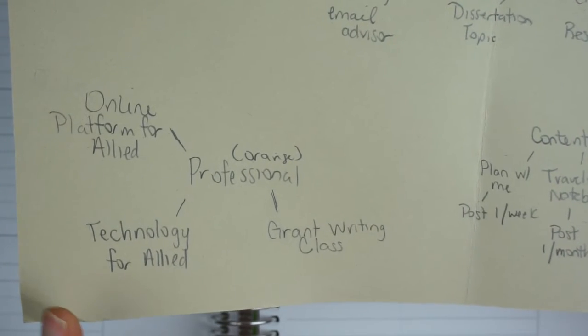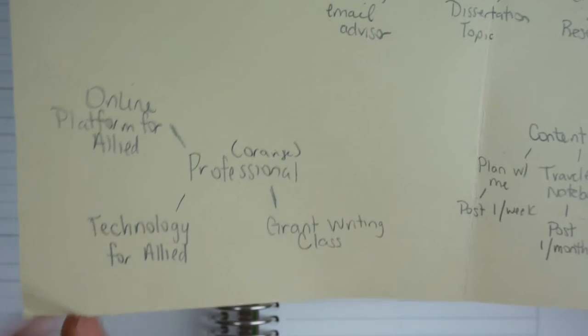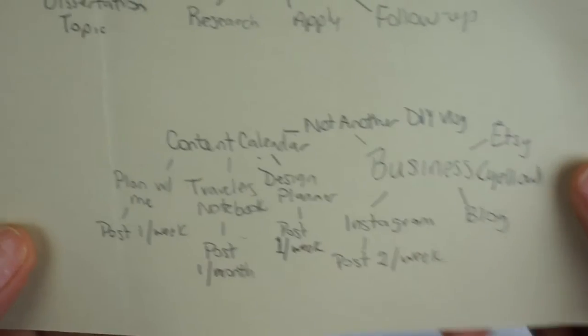And you notice I don't have that many goals here for professional, and that is because I only work 190 days a year. And I'm not trying to overwhelm myself with that when I have other goals that I want to set. Over here is my business goals.